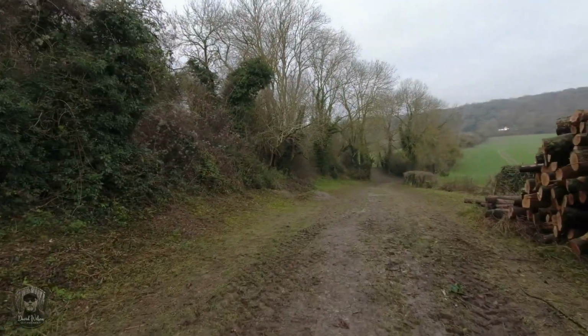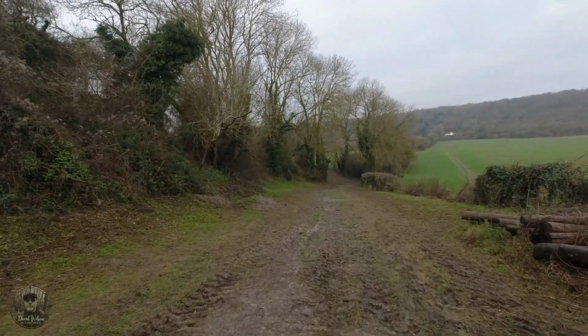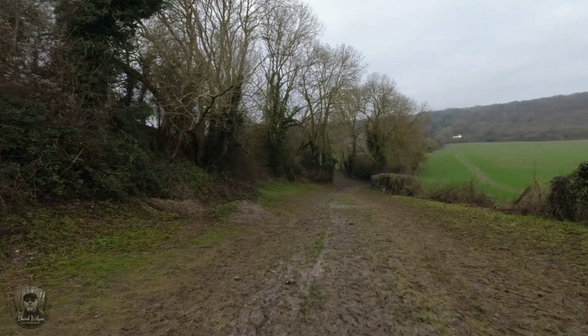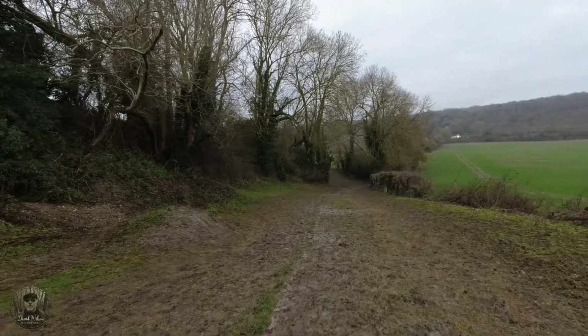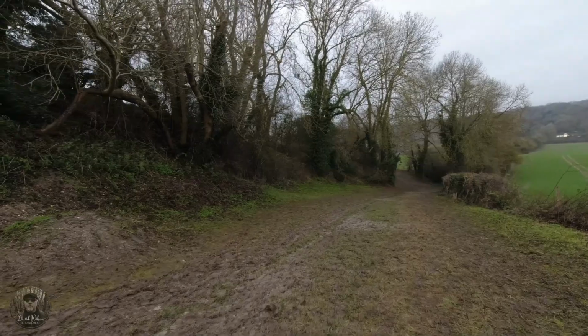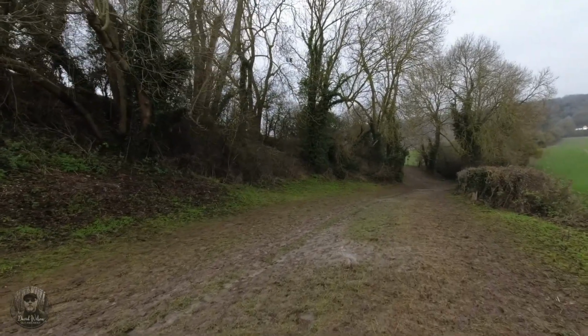Well, I'm just starting my journey back now. I'm not too sure how long this walk is, but I'll get back to you on that when I finish the walk. As you can see, it's very muddy underfoot. This is a bridle path as well, so obviously it's not helped by horses and humans.